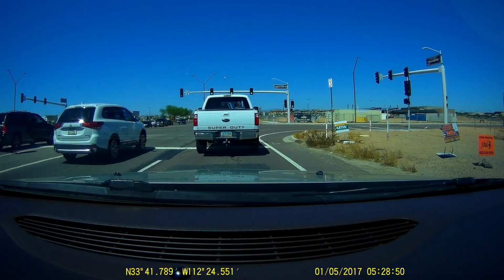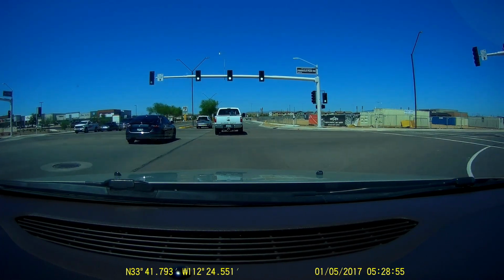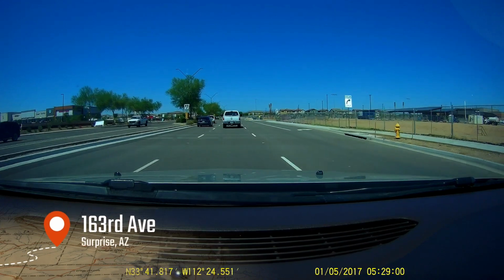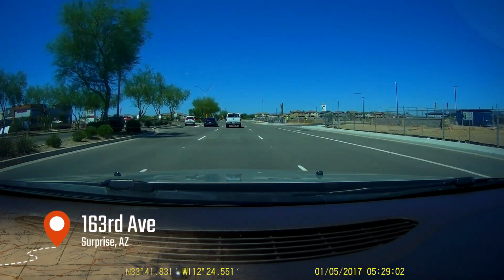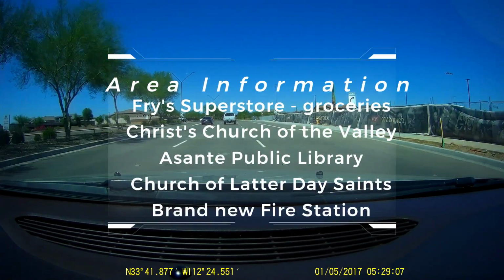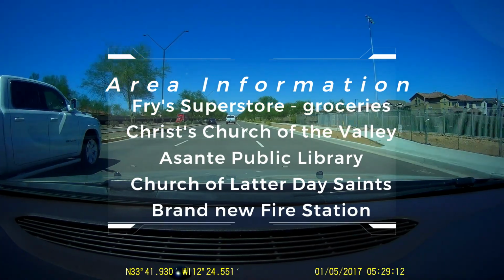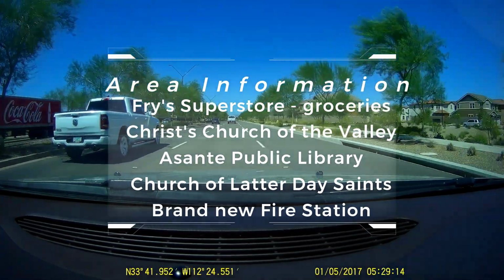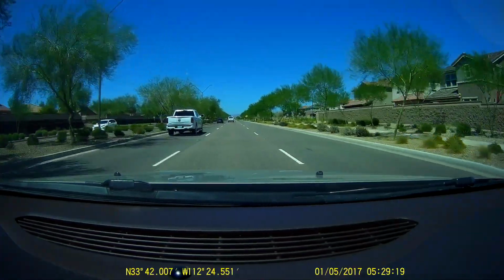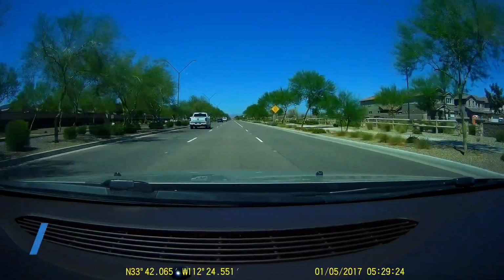All right, here we are today out in Desert Oasis area. I'm going to say area because we are off of 163rd Avenue, just passing Pinnacle Peak there. So we've shown you that new Fry's that we just passed on the left, the new Christ Church of the Valley Church here on the right that we're passing, and we've driven a couple times through Desert Oasis for you, looking at different amenities. And today we're going to look at a community called Mason Ranch.